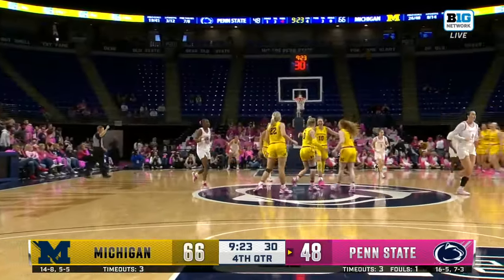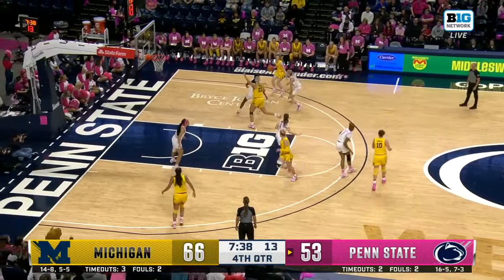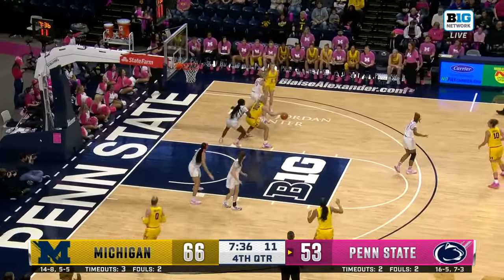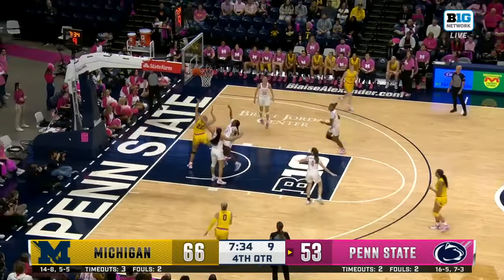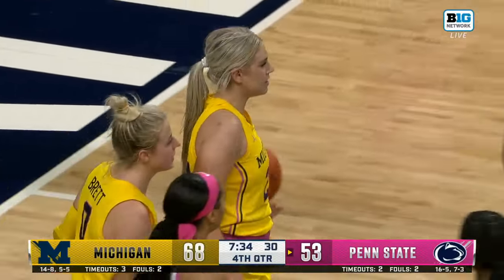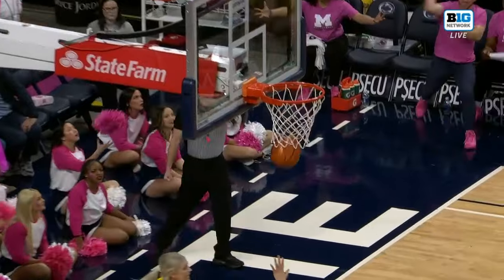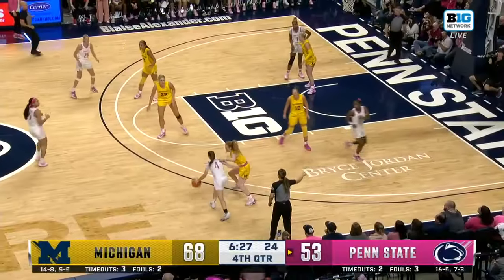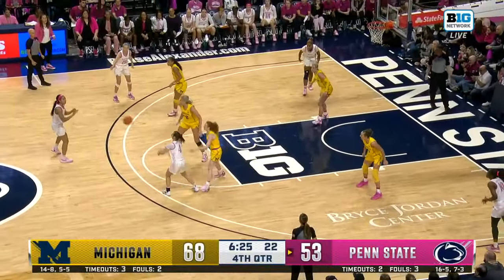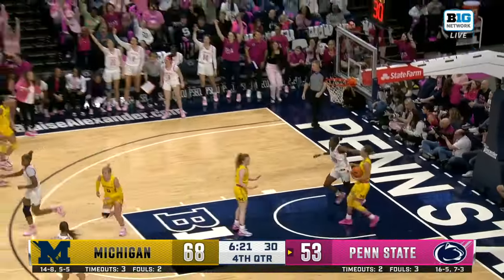Timeout, Penn State. Hansen harassed. Got it back. Into Evans, has the mismatch, and one. What a response by the Wolverines. She recognized the switch happened, got Evans down low in the paint and let her go to work with the size advantage. Chesky can fire from about anywhere. Kapanis will take it and drill it.